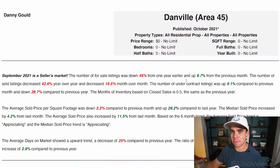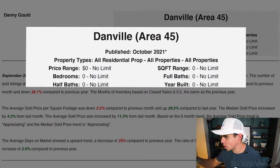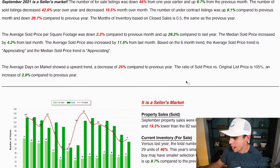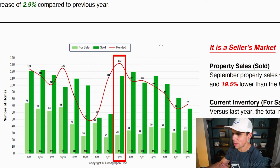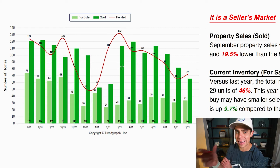Okay, so again, I have not looked at this data yet. This is for the city of Danville, published October 2021 for all property types in the city. And wow, okay, so some parity being brought to the marketplace. As you can see here, in March of this year, we just had an epic surge of pending activity. And what you're looking at here is represented by the light green line, active inventory, dark green line, sold homes, and the red squiggly, pending sales.